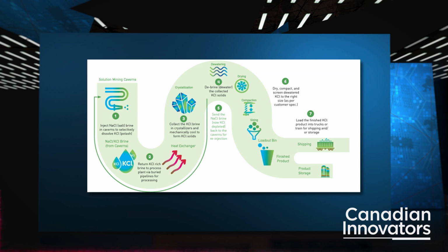So this chart is simply used to show the flow from the underground caverns through to the surface crystallization, and that brine is simply reused. It's 100% recirculated back into the underground caverns and continues around and around in a circle. That's what makes this so efficient on the use of fresh water. At the end of the day, the product that we create is a typical agricultural grade fertilizer commodity. We just do it in a much more efficient and environmentally sustainable way because we create no salt tailings, we have no brine ponds, and we use so much less fresh water.